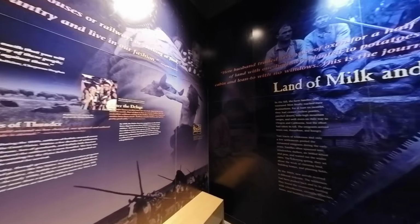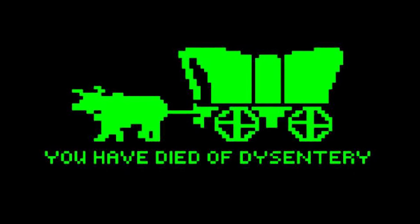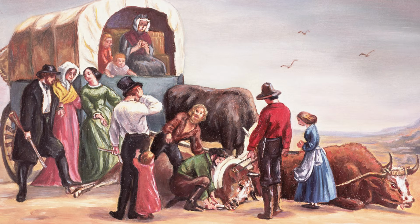And then we're supposed to feel bad for these settlers? Oh, you arrived to the farm plats worn out, threadbare, and hungry? Good. Making the 2,500-mile trek west from Springfield, Illinois, the Donner Party was nothing of the sort.